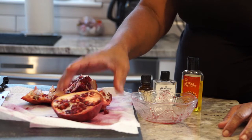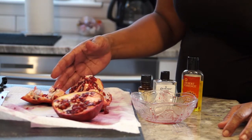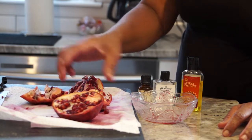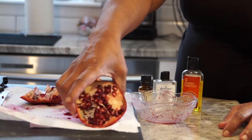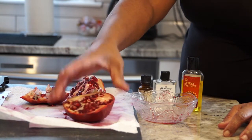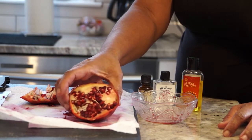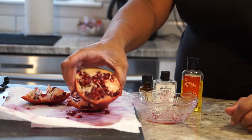I cut it up, and as I was cutting it, I was eating it because I love this stuff. It is so good. And so I started eating it. So I said, well, you know, I can't eat it all. I have to make a tip with this today. So once I'm done with the tip, I'm going to eat this, because it's so good to eat. Those of you who've never tried it, try it. You never know, you may like it.